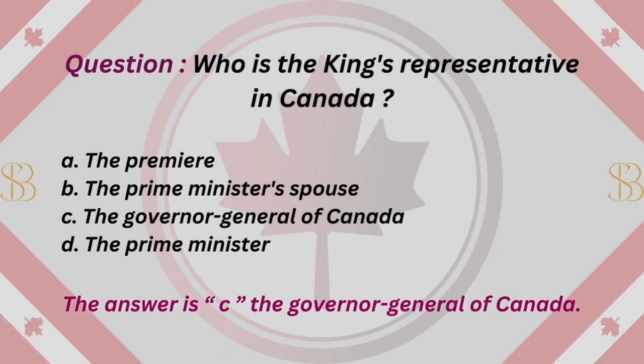Question: Who is the King's representative in Canada? A. The Premier. B. The Prime Minister's spouse. C. The Governor-General of Canada. D. The Prime Minister. The answer is C. The Governor-General of Canada.